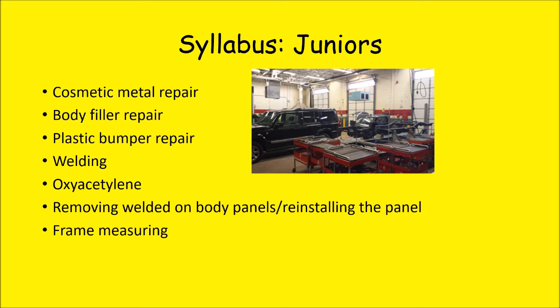You learn oxygen and acetylene welding, as well as MIG welding. You learn how to remove welded on body panels and reinstall the welded on body panels using the skills from welding and body filler repair. You also learn frame measuring and how to set up a frame machine and the frame measuring equipment.